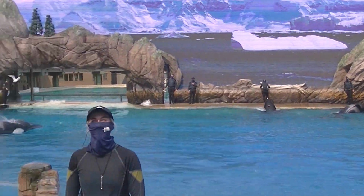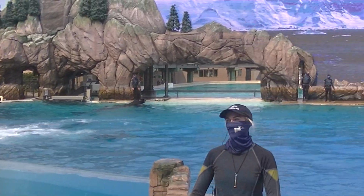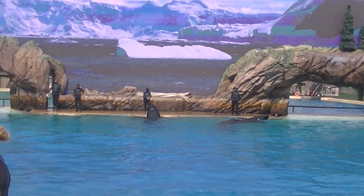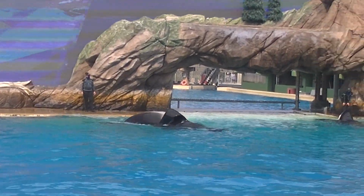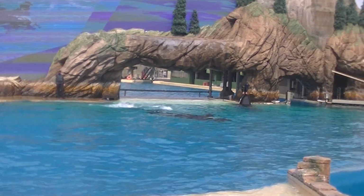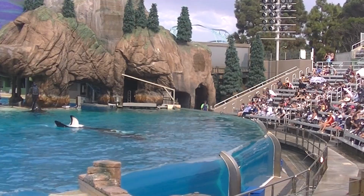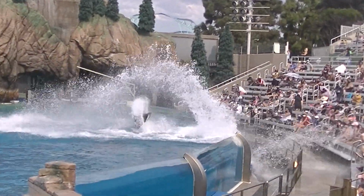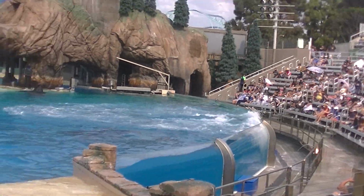You saw those waves crashing in front of you, but you can't really imagine the amount of water displaced until you experience it firsthand. And now it's all of your turn to get to feel the power of the killer whale tail. Watch out, they're going to be flinging 55-degree salt water your way. Yes!